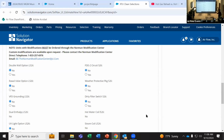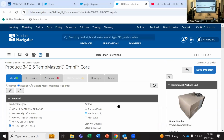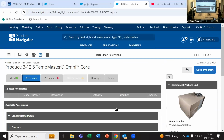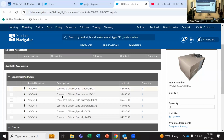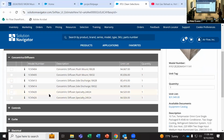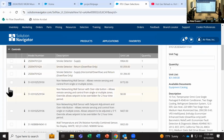So if you go to the accessories tab, Sienna. You can see here, obviously, when you go concentric diffusers, if we're doing a concentric diffuser, we are able to ship it with here. Typically it would be shipped from a third party. You look at the controls tab. Here's where we get into supply and return.